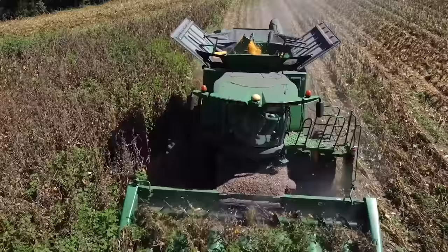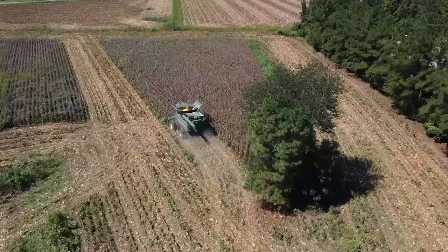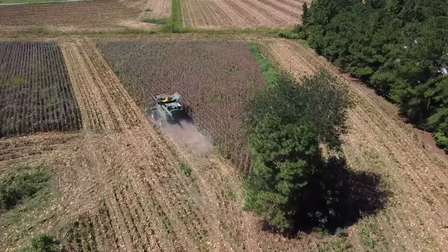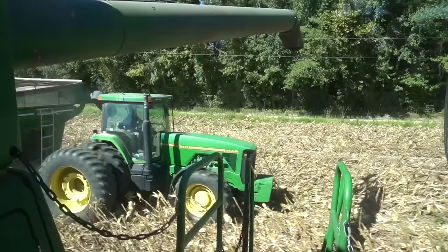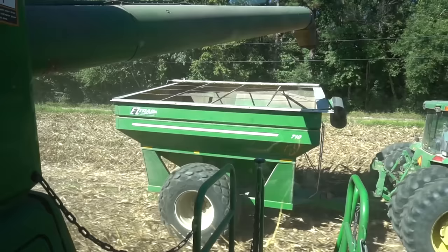Today in Lake City, this combine is cutting over 80 acres of corn. This corn was planted in early 2021 and is being cut 5 months later. This corn is going to be used for so many different products and also feed for animals. Oh, cool. Watch as the tractor rides alongside the combine and allows it to empty out its grain tank. Now that's an awesome job.